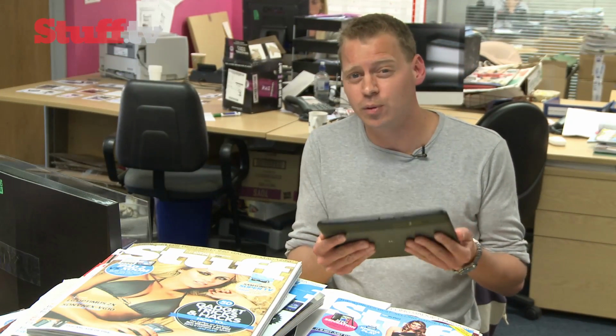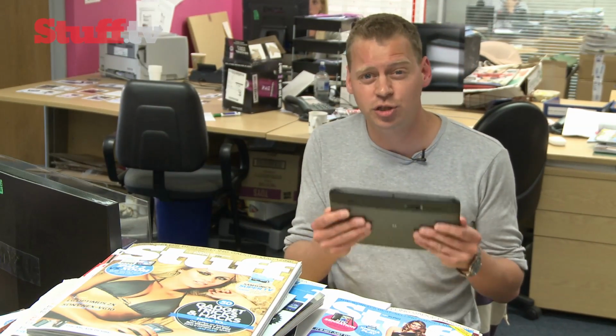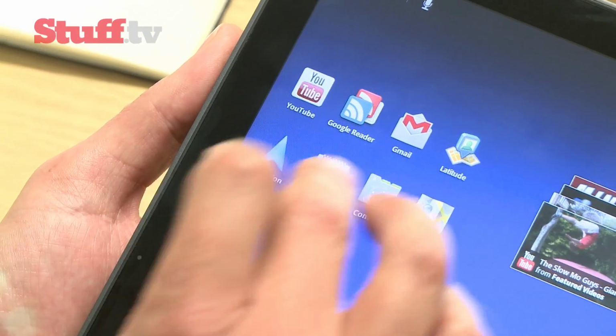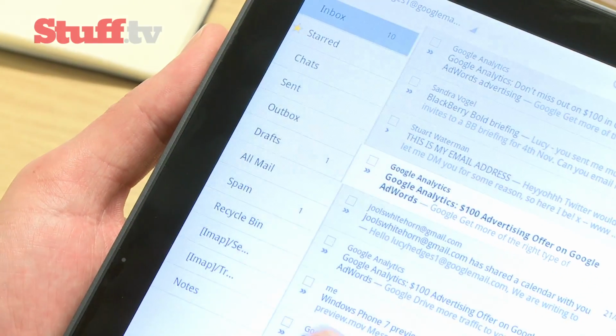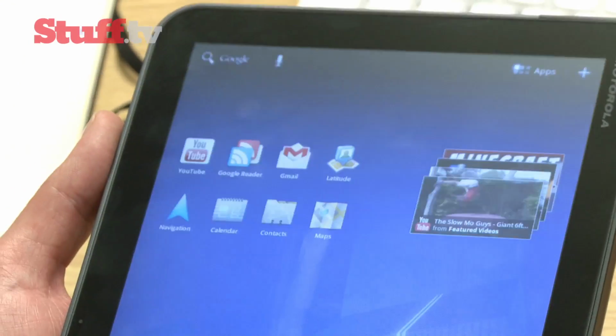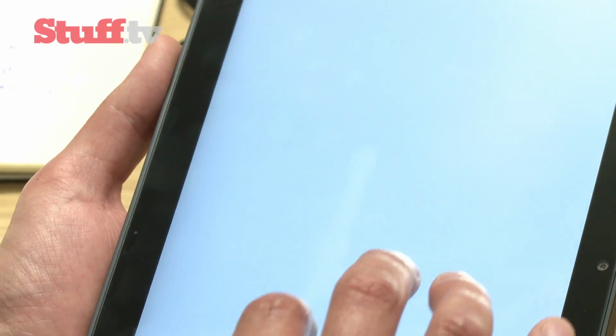It's quite weighty, so I wouldn't want to hold it up and type all day, but with a 1 GHz dual-core processor and 1 gig of RAM, there's plenty of power to keep me flitting between web browsing and typing up news stories pretty much as I would on my computer. And because it's Android, it comes with all the native apps as standard, so I've got access to my email, calendar and RSS feeds straight out of the box.